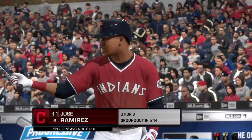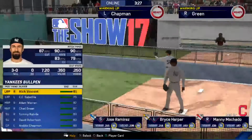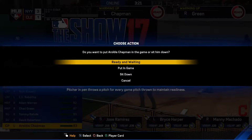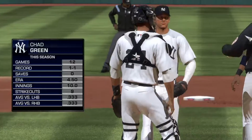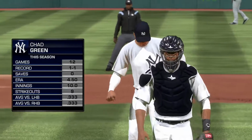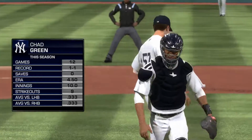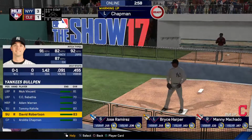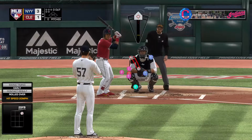Now in the box, Jose Ramirez. 0 for 3 with an RBI in this one. Third baseman, Jose Ramirez. Chad Green is on to pitch out of the bullpen in the bottom half of the 8th. Number 57, Chad Green, a defensive change for the Yankees. Now playing left field, number 20, Cameron Maben. And some action out in the Yankee bullpen now as a right-hander starts to loosen up.